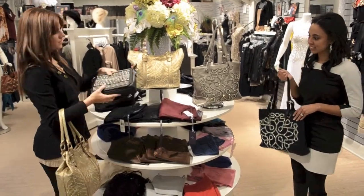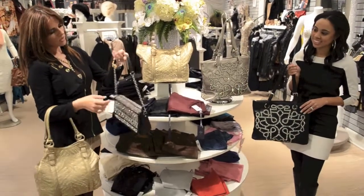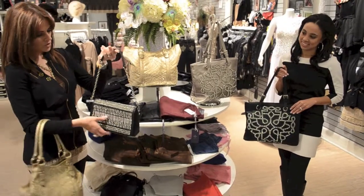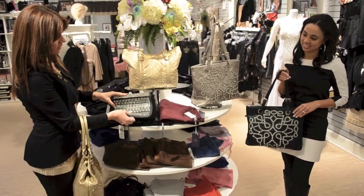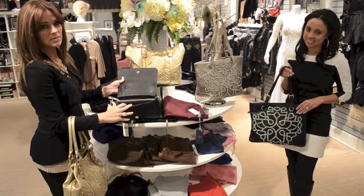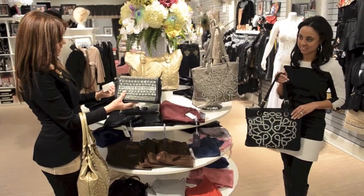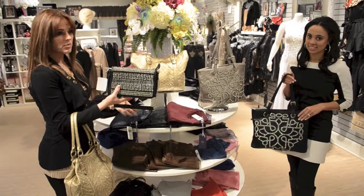Same collection here. This is a little more rock star. This is more if you're gonna go out or if you're a lady that just likes a smaller purse during the day. This one's great. All crystals on the front. Open up the flap, there's a zipper detail to it, so it's really secure, which is really nice. And this one is $89.99, so it's a really good price point.